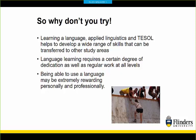And I think what I would say as well, which is actually very important, is that languages basically are a small family. We've got fairly small classes. Everybody knows each other. We basically progress through the years together, and there is this dimension of proximity, of being together, of being a family, which is very, very good. And I think that's a trademark of Flinders.